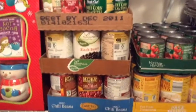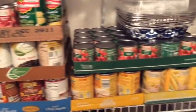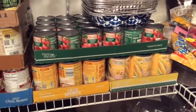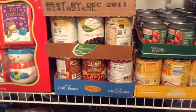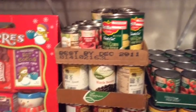and some just random stuff. And then down here, I've got tons and tons of canned goods. I just went to Aldi on Saturday and got flats of vegetables, so I'm good for a while. I've got refried beans and corn and lots of tomato sauce, and there's my pans for making freezer meals. And I've got some chili beans and black beans and some cream corn and mushrooms and tomato paste.